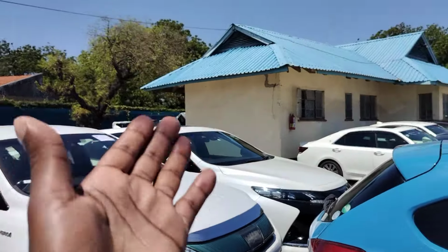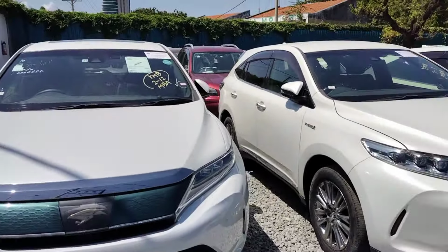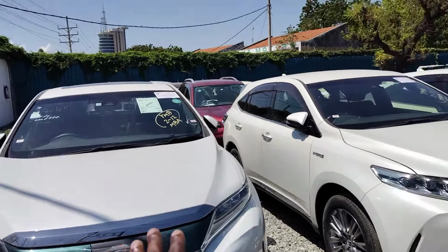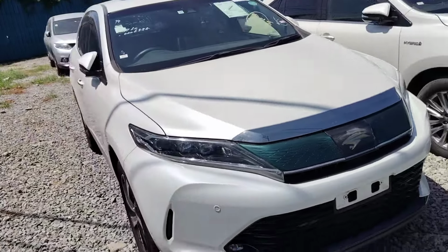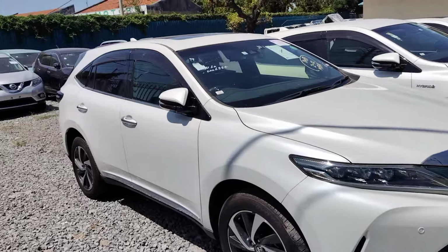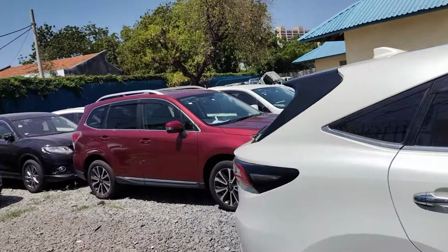So you can choose between this supercharged one or the regular ones. This one is the basic one and then this one is the premium version of this car. The prices kidogo zina vary, so it depends with which one you want. You'll choose the one that suits your demands. Okay, now let us move to the other class of cars in Yuziko.